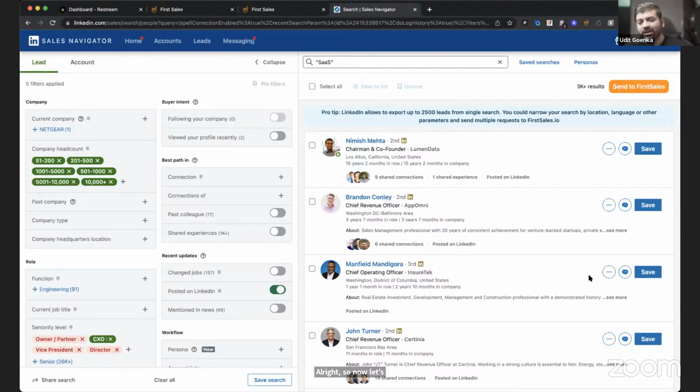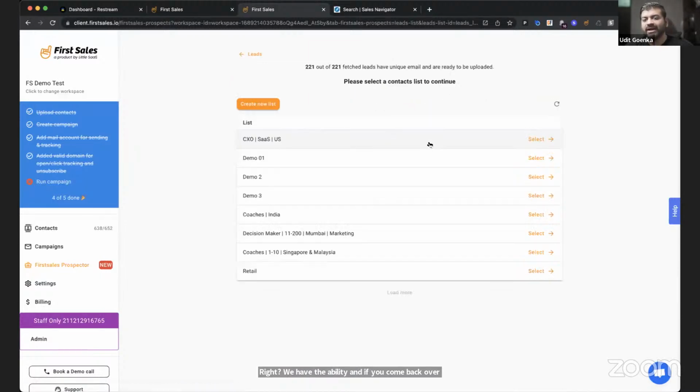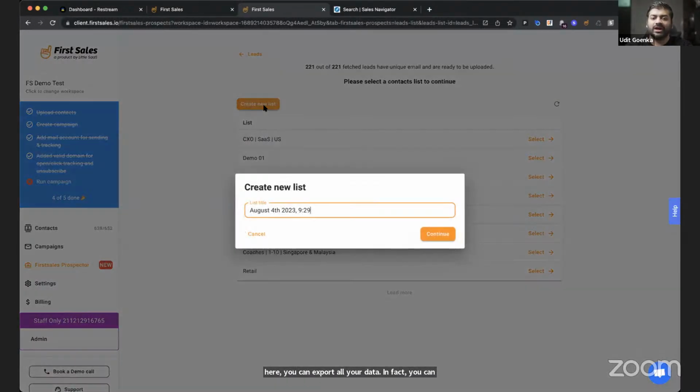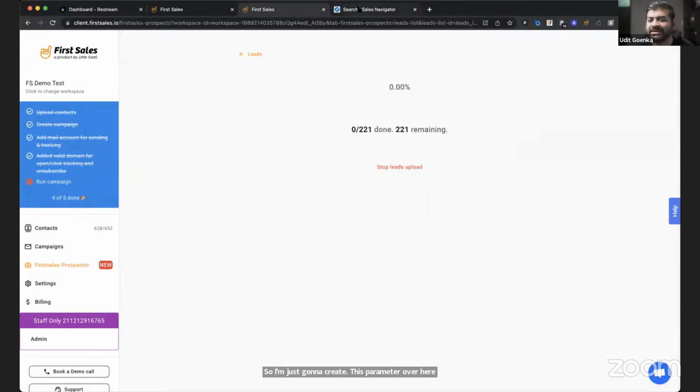Again, we have the ability to detect whether the profile is open or not. If you come back over here, you can export all your data. In fact, you can even push this data right inside the platform itself. So I'm just going to create this parameter over here. LinkedIn again takes care of that.